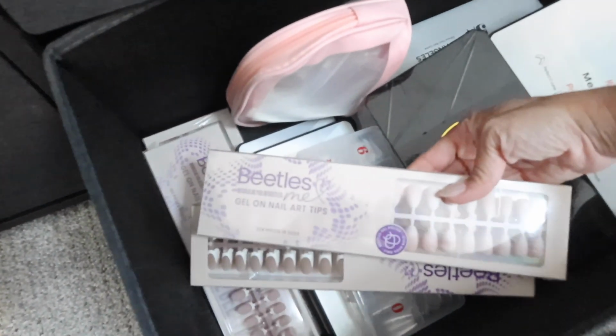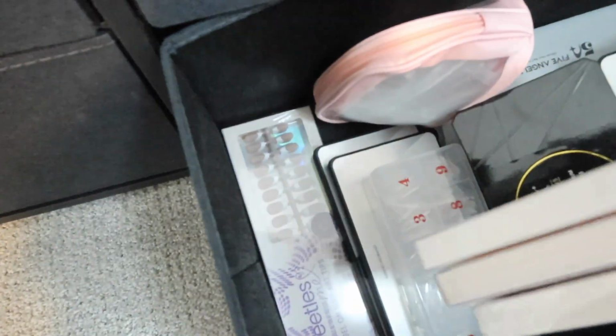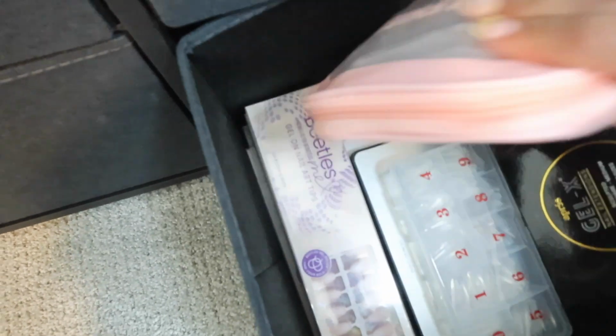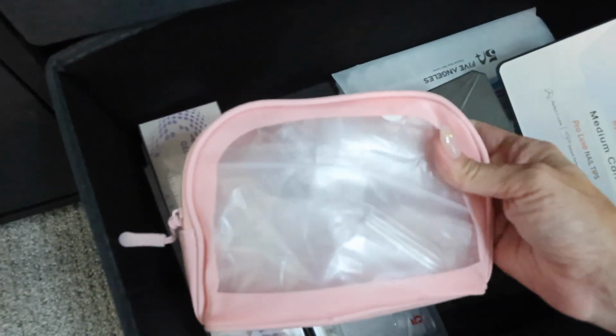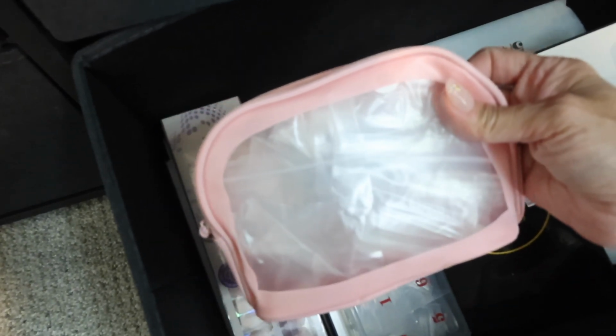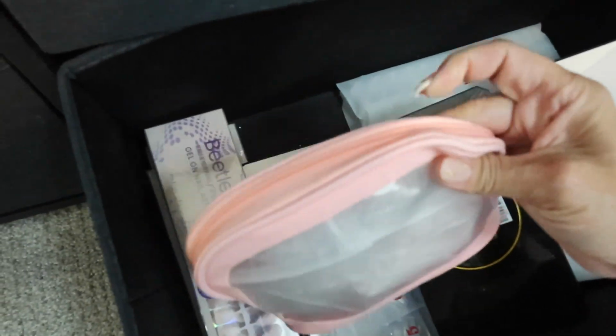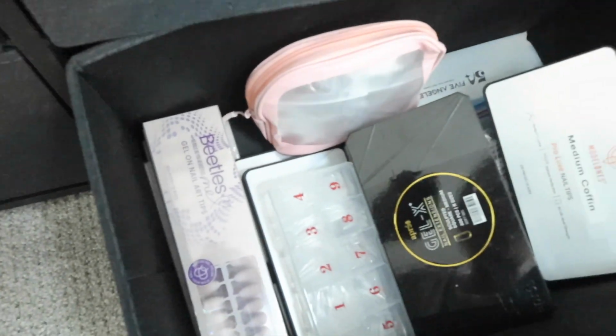So these are ombre, and then we have French, different colored French Beetles nails. I've got 4 different containers of those. These are some super, super long tips that I hauled. They are really, really nice. Super long, like I would say 3XL square tips, and it came in this bag. Okay, and then this is the last drawer.